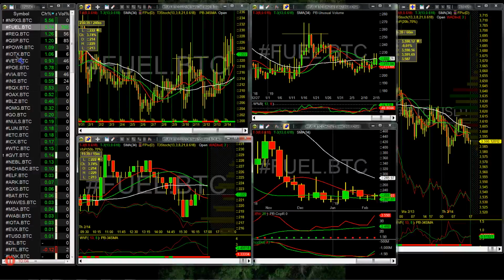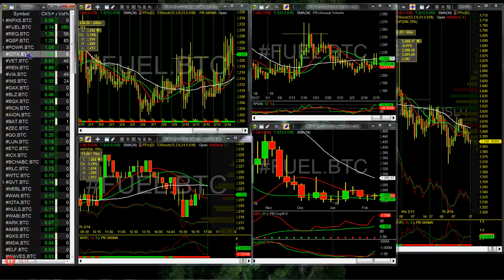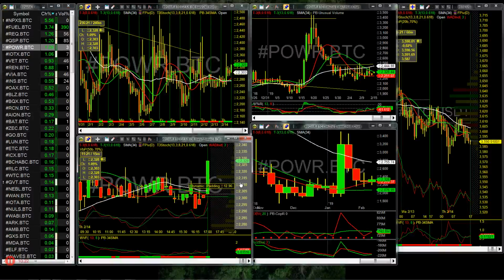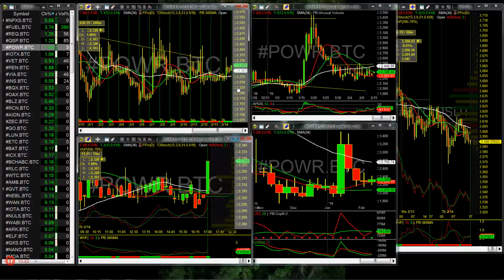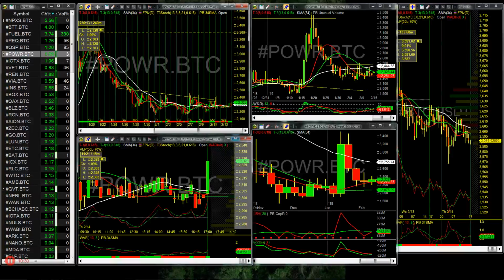Bitcoin on the open, skirting support. Looks like it broke down below previous lows. Let's see what happens there. I mentioned power a few days ago. It didn't have enough legs to get across resistance. Looks like we're opening up at 3% of the average volume right in the open.